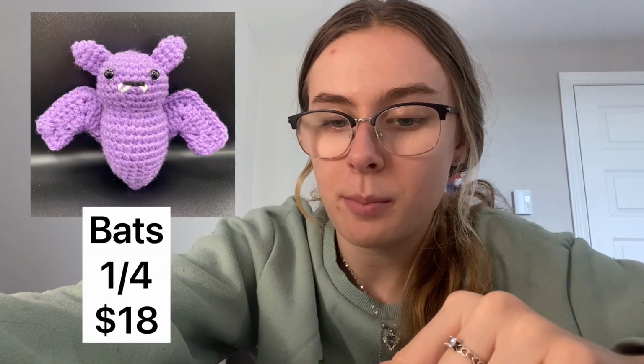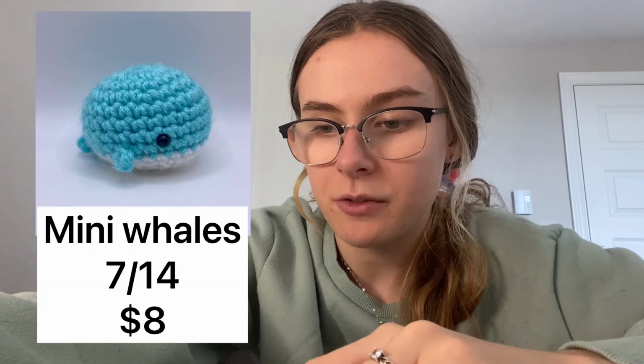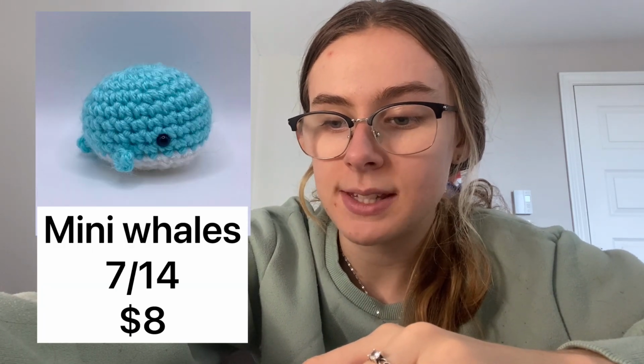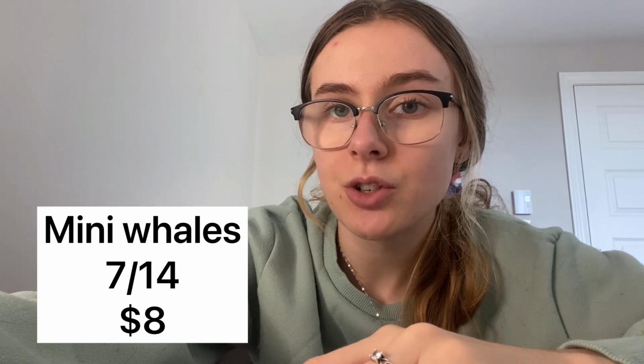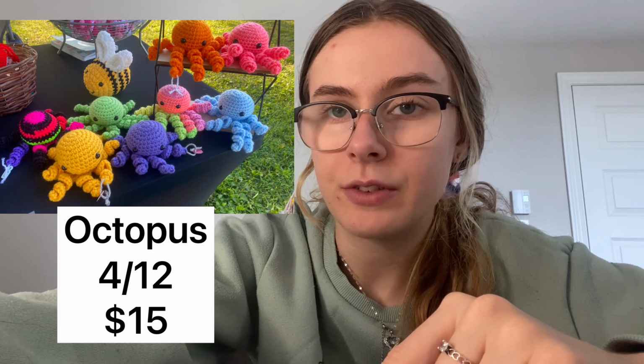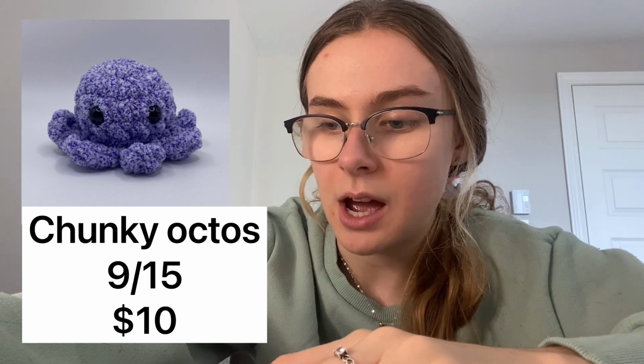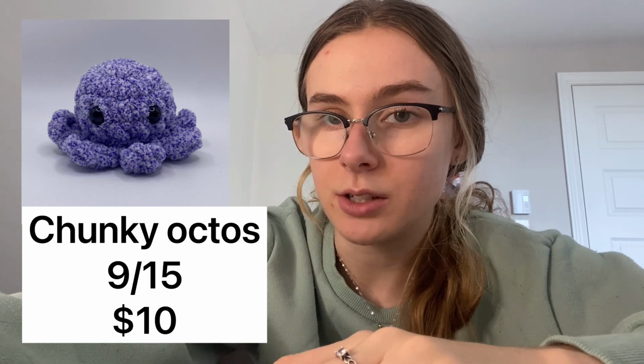I had brought 4 bats and I sold 1 for $18. I brought 14 mini whales and I sold 7 for $8 each. I had brought 12 octopuses and I sold 4 for $15 each. I had brought 15 chunky octopuses and I sold 9 for $10 each.